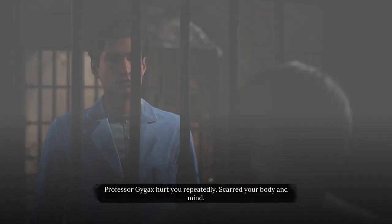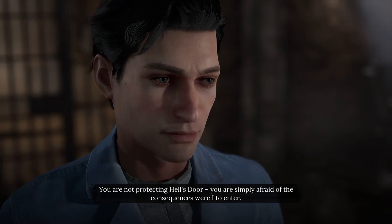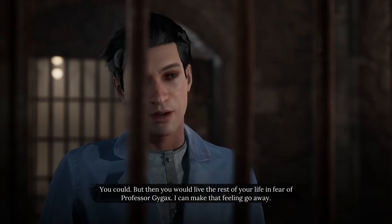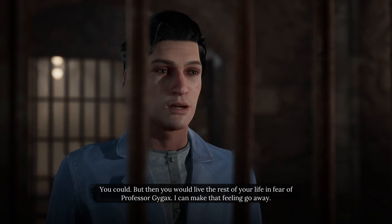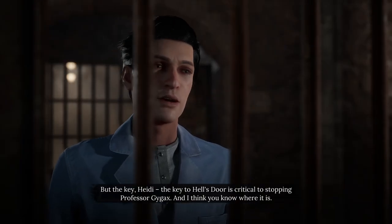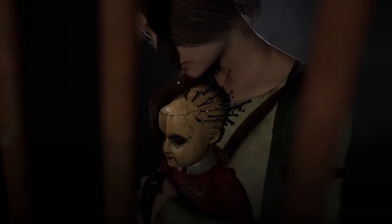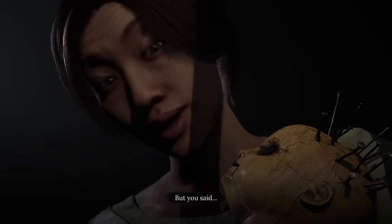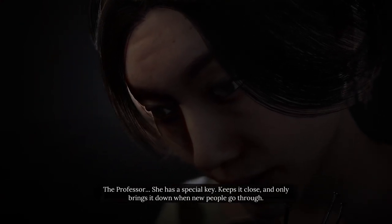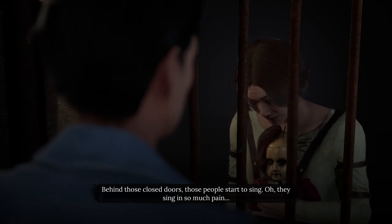This one. Professor Gygax hurt you repeatedly, scarred your body and mind. You are not protecting Hell's door. You are simply afraid of the consequences were I to enter. I could tap your teeth out with a hammer until you choked on the blood in bits. You could. But then you would live the rest of your life in fear of Professor Gygax. I can make that feeling go away. How? I can stop her. But the key, Heidi, the key to Hell's door is critical to stopping Professor Gygax. And I think you know where it is. Tell him! But you said... And now I say tell him! The professor, she has a special key. Keeps it close and only brings it down when new people go through. Behind those closed doors, those people start to sing. Oh, they sing in so much pain.